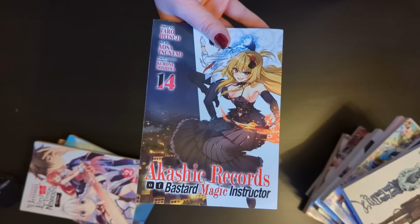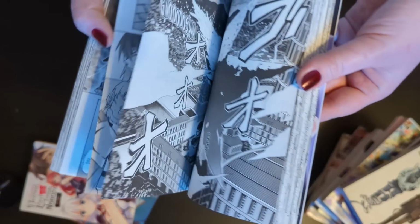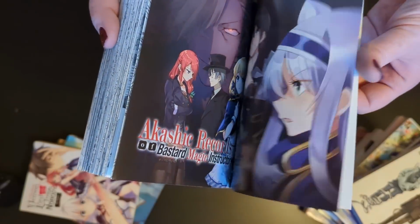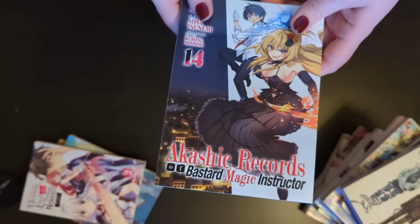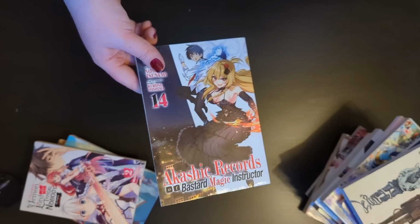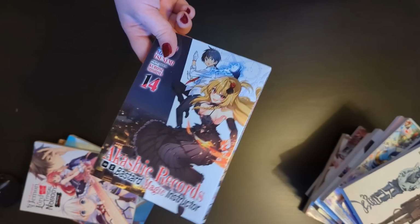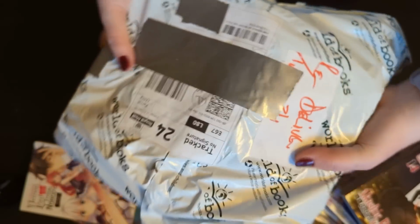Akashic Records of a Bastard Instructor, Volume 14. Now, I feel like this series is like, I only buy this cheap. I watched some of the anime when I was at uni and thought it was great, and so I started picking up some of the manga a while ago, but it's very sporadic what I managed to pick up. I do have a good like 10 volumes now, I think. I don't even think I have Volume 1 though. Again, quite good condition.